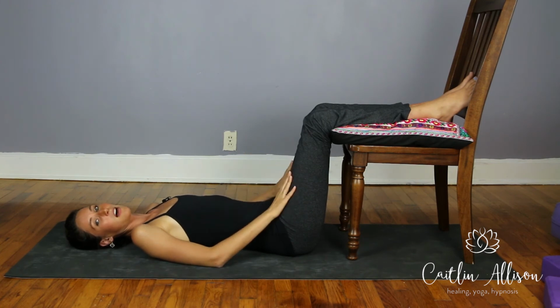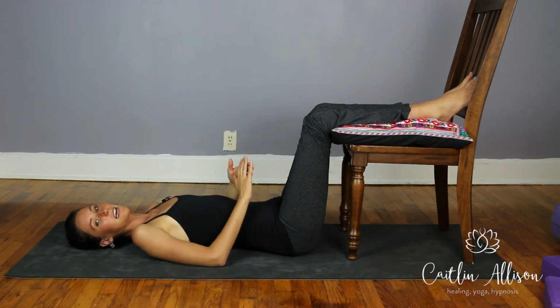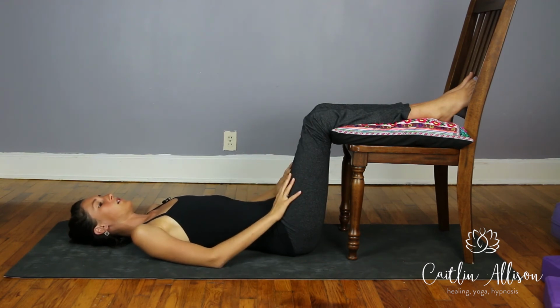So this pose can help with insomnia, it can help with high blood pressure, it can help with low back pain and anxiety and general stress. So just allow yourself to sit back and relax in this pose. It can also be a good one to do right before going to bed.